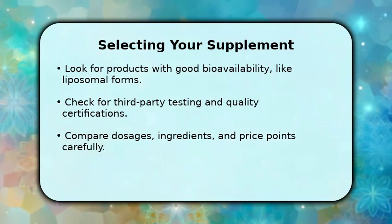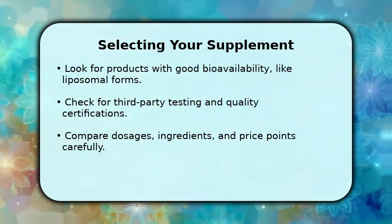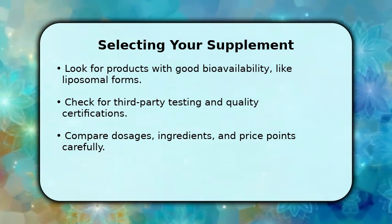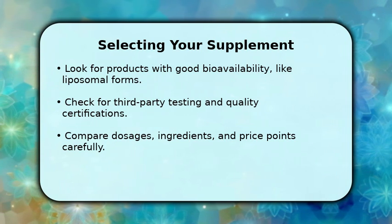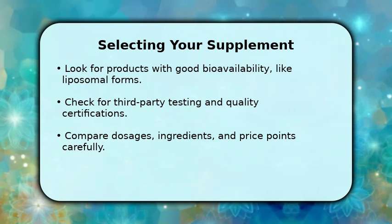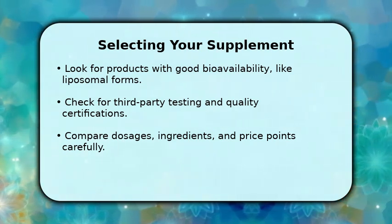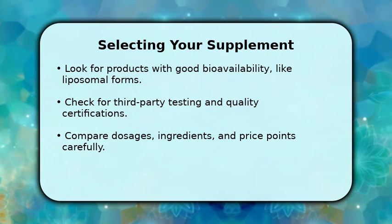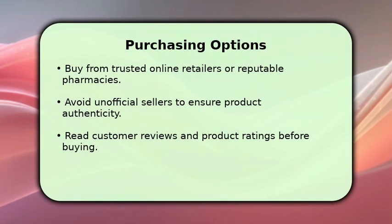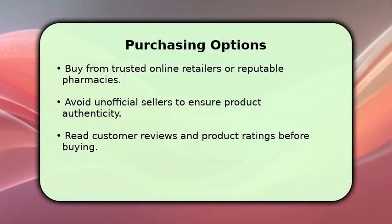When selecting a supplement, prioritize bioavailability. Forms like liposomal glutathione are often better absorbed by the body. Always check for third-party testing and certifications, which confirm product purity and potency. Compare different products based on their dosage, the specific ingredients included, and their overall price point to find the best value for your needs. For purchasing, stick to trusted online retailers or established pharmacies.